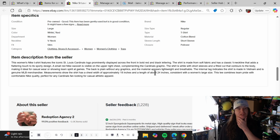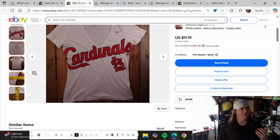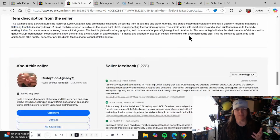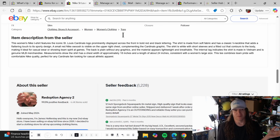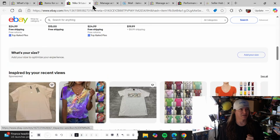Approximately 18 inches, and the length is about 24 inches. What I did do on these, if they were off by one, I just went ahead and changed it because it was very easy to spot the numbers within all these words. So if it was off by an inch, I went ahead and changed it. But in the future, I'm probably just going to leave it. I'll be comfortable with it because this doesn't say exact.